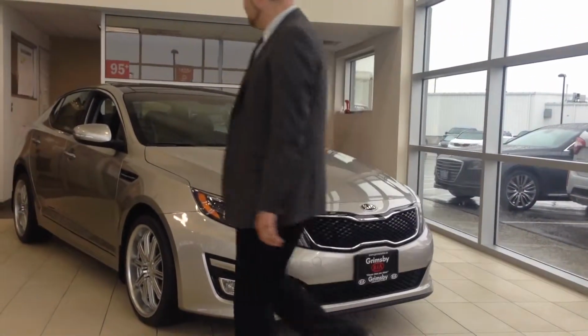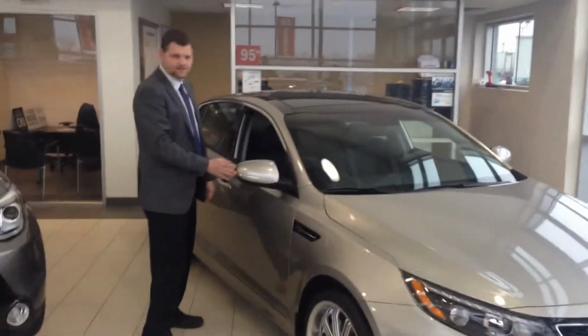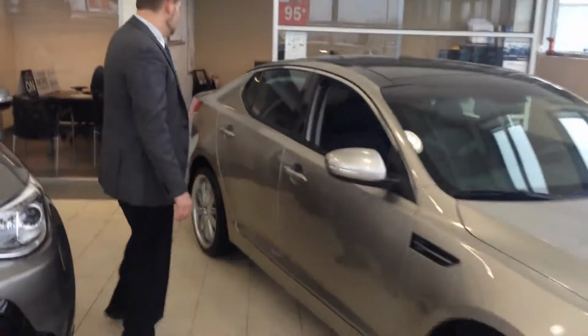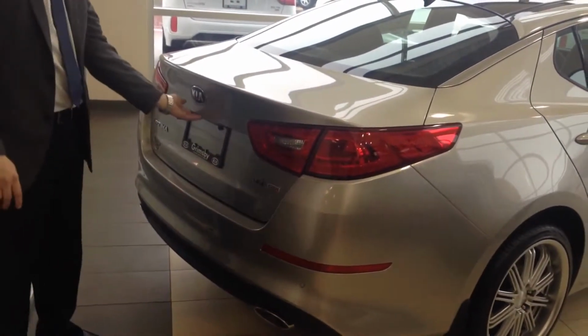As we come back around, there are LED lights on your wing mirrors. The mirrors do fold in when you lock the car, and they are heated. This model does have the panoramic sunroof. And LED lights at the front are standard on the EX Luxury model. Plus, you have your dual exhaust, and there is a backup camera located.